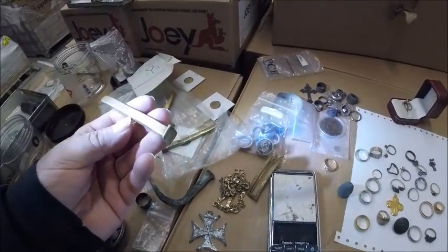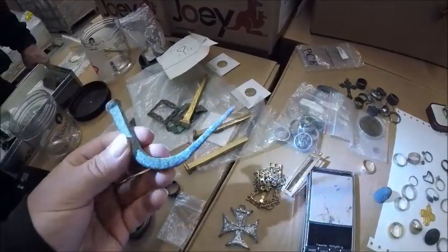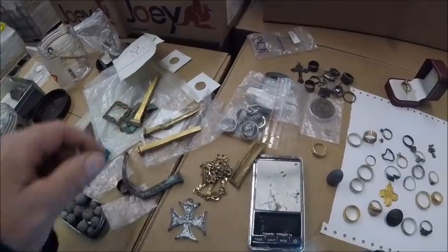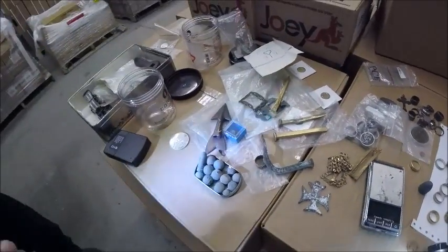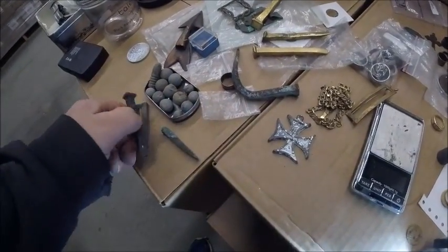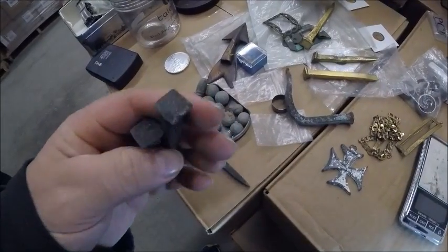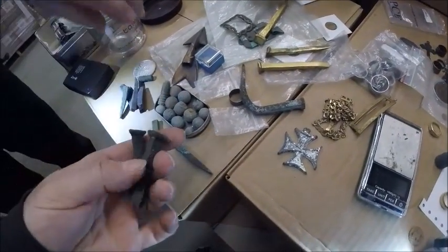That spike looks that old? Yeah, that's neat. That's how well I was able to clean it. Usually they come out like this. Oh, you got a bunch. Yeah, and these were from Shipwreck Beach. Oh yeah, I got a huge bag of these. These are pretty old.